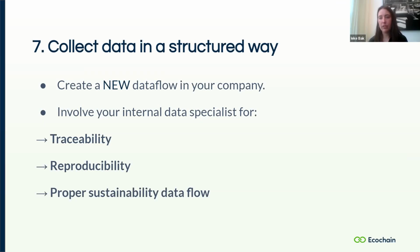And also everyone needs to know, okay, this is the data part I'm responsible for providing to the sustainability project. So that's really important. And it's good to keep in mind that you're really creating a new data flow within your company, kind of similar to the financial structure or another structure. But this is totally new, so people need to get used to it. And also in creating it, it's really good to take into account what you're going to use it for and how your output is going to look.